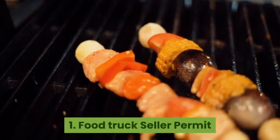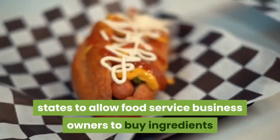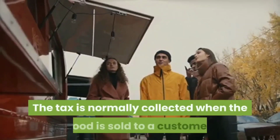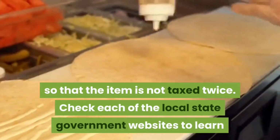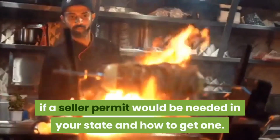Food truck seller permit. A food truck seller's permit is usually required in most all states to allow food service business owners to buy ingredients and many of the supplies at a wholesale price without having to pay sales tax. The tax is normally collected when the food is sold to a customer so that the item is not taxed twice. Check each of the local state government websites to learn if a seller permit would be needed in your state and how to get one.